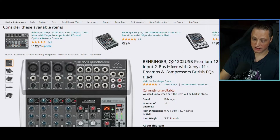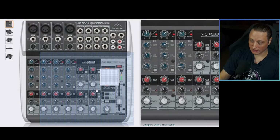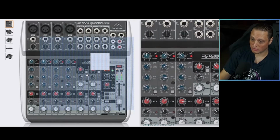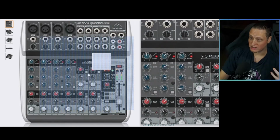So the next one on the list is the Behringer QX1202 USB. So the difference between the QX1202 and the Q1202 is you're going to get a line level button on the 4 stereo inputs. This will give you a pretty massive increase in volume if you have a low input level on one of your stereo outputs. Let's say, for instance, you've got an HDMI audio extractor and it's giving you kind of a quiet volume and you can't turn the gain up anymore on the console. You'll be able to push this small little button to increase it by a few decibels or so.